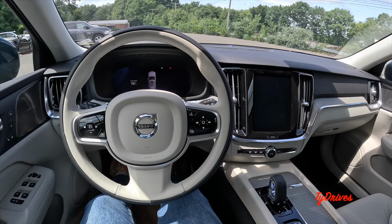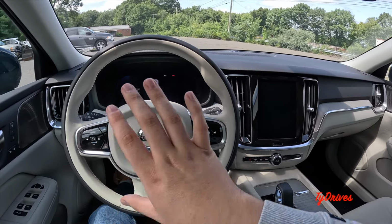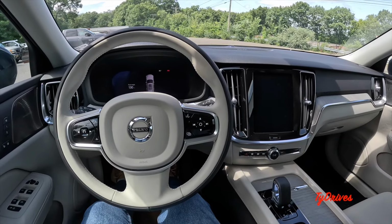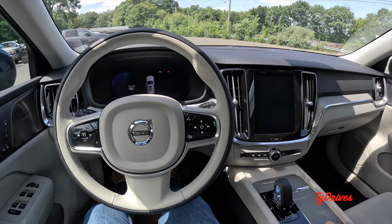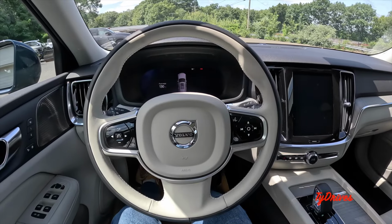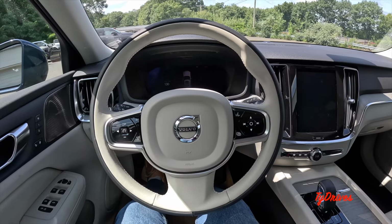Now that we are seated inside the V60 Cross Country, you can kind of see the layout of the dashboard and appearance of the steering wheel, all of that good stuff, and the design inside. It looks really good, very classy with the light wood trim, and with the blonde interior color. It looks very, very good, and even that continues onto the steering wheel.